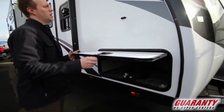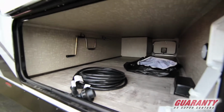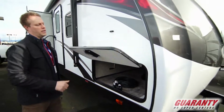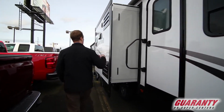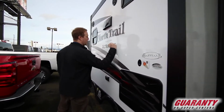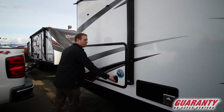So Heartland has magnetic slam locks. We have a true pass-through storage right here. Those things, let them go, slam shut. Don't have to think about it. You have your big slide out here, as well as getting to something that makes this a fun couples cabin.